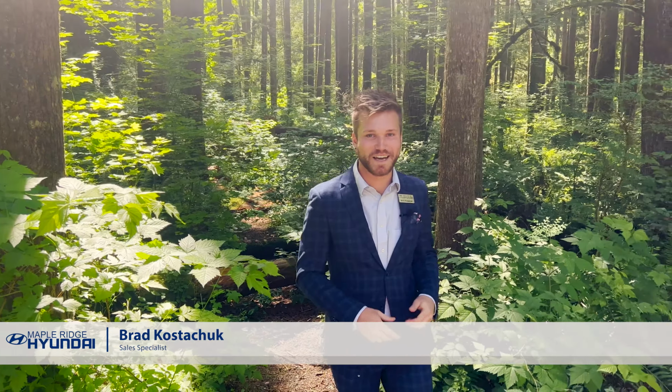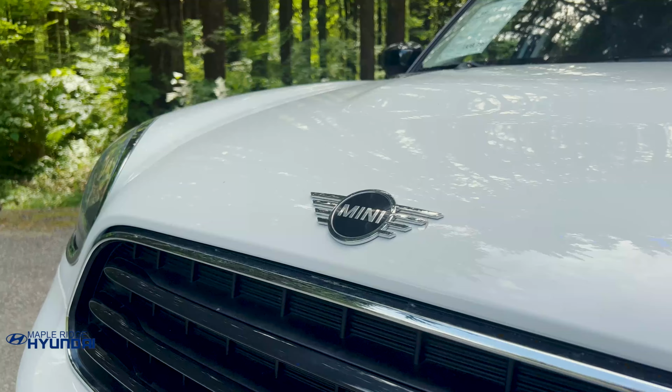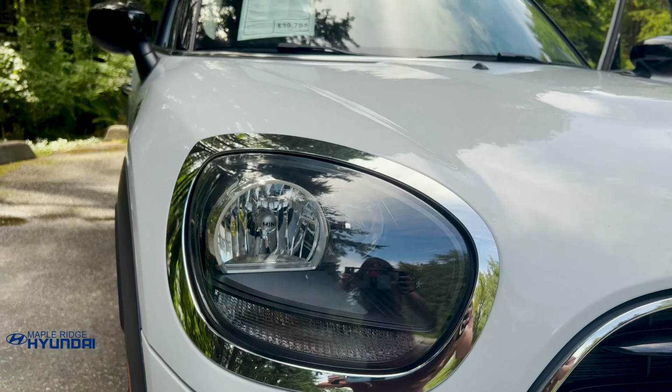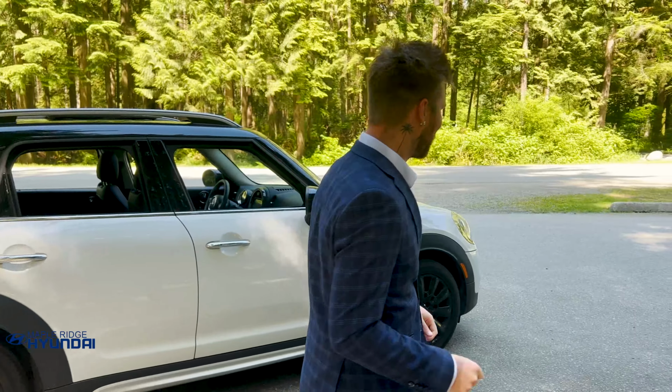Just got back from my morning hike, and today I'm hopping into this 2020 MINI Countryman All4. If you're looking for a vehicle that's fun to drive and has a little bit of British charm, all wrapped in a high quality luxury package, then this is the car for you. Let me show you around it a little bit more.